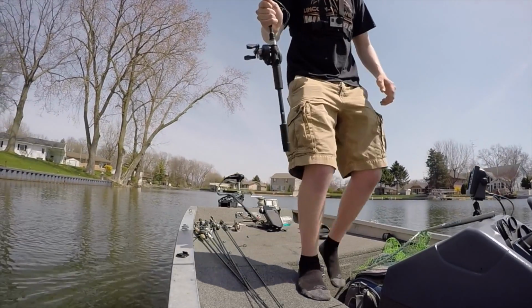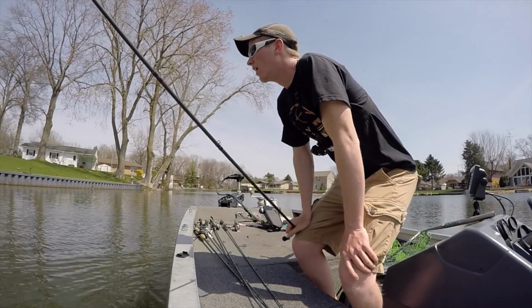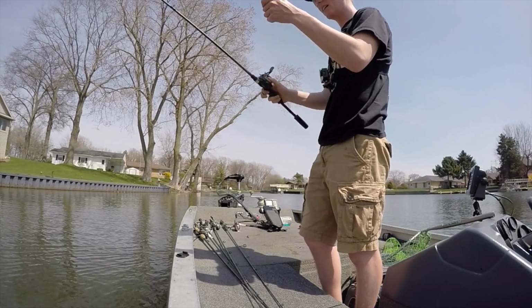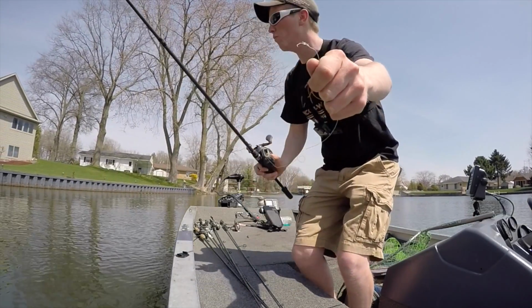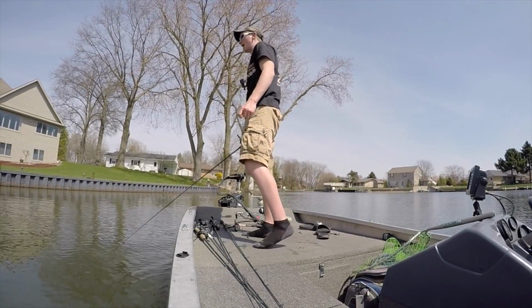Come on! That was freaking huge! It's the second one in a row I broke off. Holy, that had to have been a pike. Oh my gosh, that one hit it so hard. The other one was a bass. That was a pike.